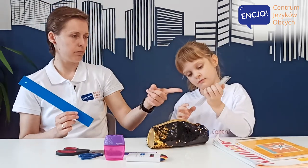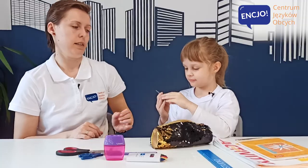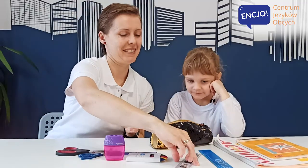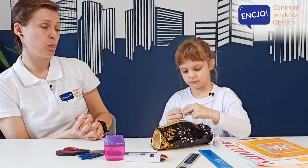Long and short. We have two rulers. Yeah, it's a ruler with a cat. Let's put it on the desk. Okay, Anielka. Do you know what's this? Rubber. It's a rubber.